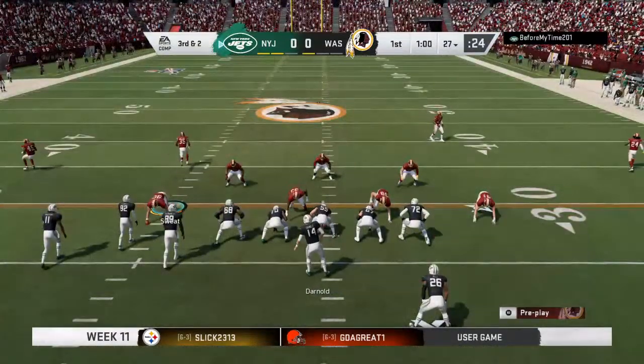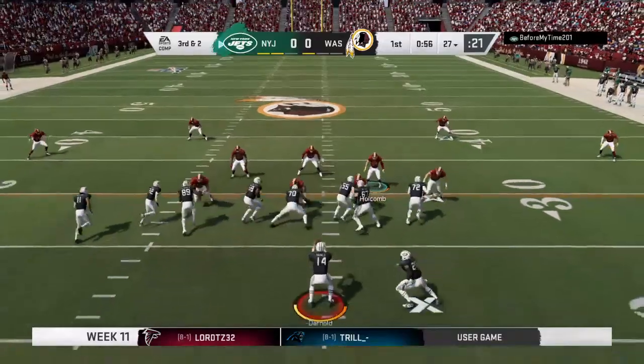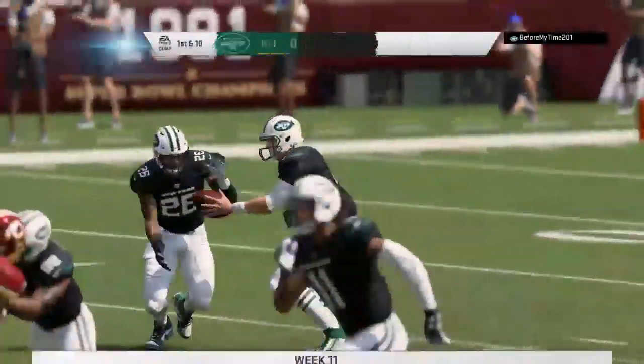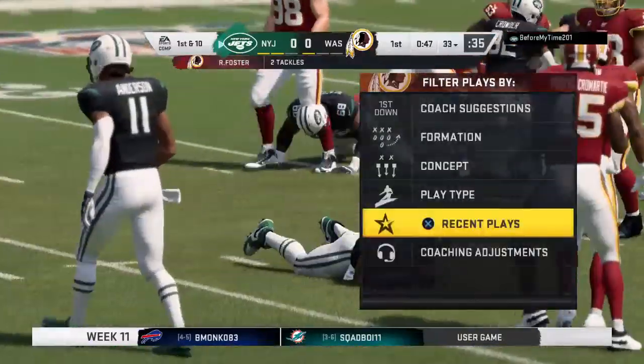They'll try and run for it with Bell. And he's able to get it to the 33. Good enough for a 1st down. Give him the 3rd down conversion, 5 yards on the play.